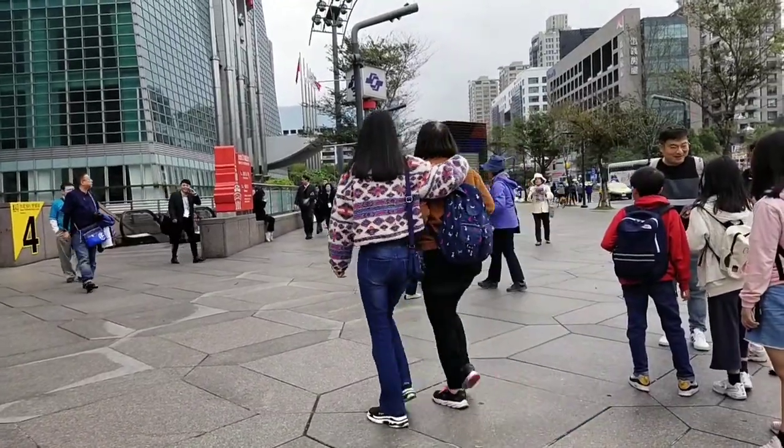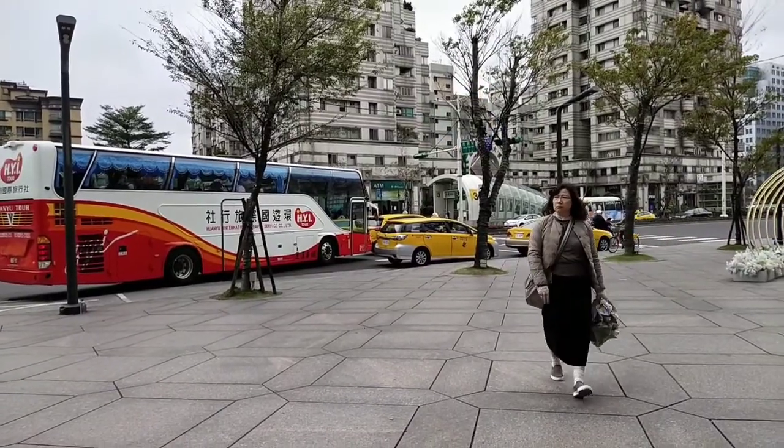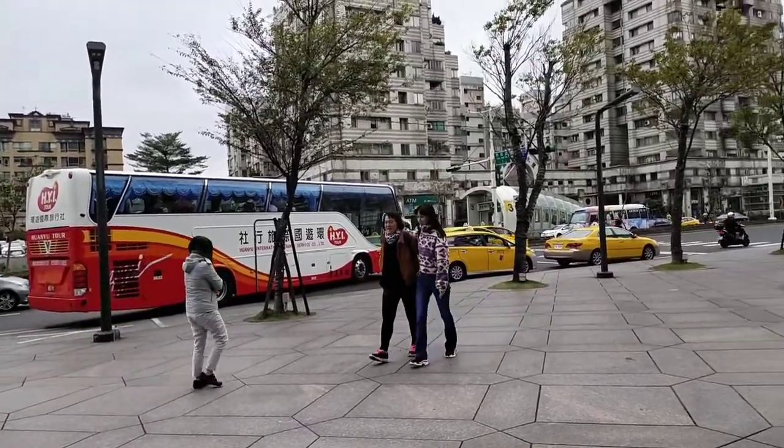So packed with tourists. It looks like exit 3 is also going to be heading here. So either way, 3 or 4, you're going to end up near the Taipei 101.